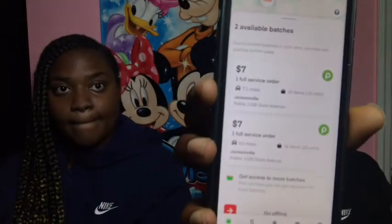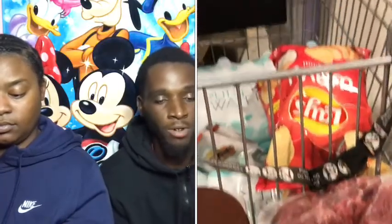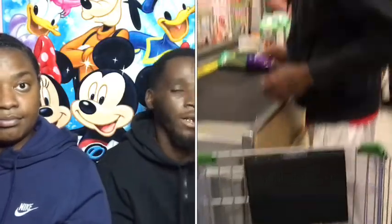Really? Yeah. But so boom, I just logged in, and you see it's already 2 batches. But it's only for $7. It's just for gas though. It's nothing really. It's only 15 to 16 items, so it's a little small order. It's not nothing major. But yeah, so you go in there and you just pick the order, pick the batch you want to pick up. Whichever one is best for you. Sometimes it'd be far, sometimes it'd be close.